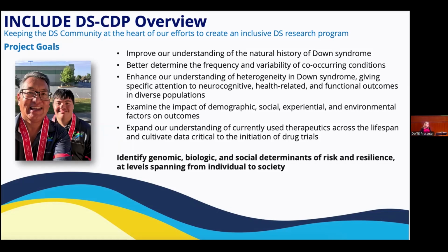We're working to increase our understanding of the broad range of presentations of Down syndrome and really paying attention to neurocognitive, or thinking and learning skills, health-related and functional outcomes in a broad range of folks. To examine the impact of things in our environment, so where we live, some social factors, experiences that we have, and how those things impact our outcomes, and then to expand our understanding of currently used therapeutics or medications or treatments or therapies across the lifespan and develop data that helps us initiate drug trials and other kinds of interventions that could make a meaningful difference for people.